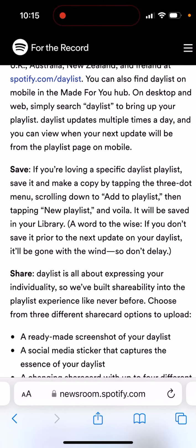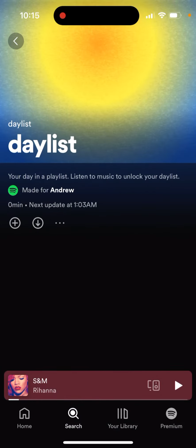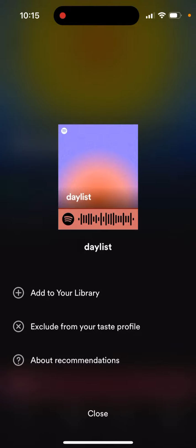So if you don't save it prior to the next update on your daylist, it will be gone with the wind, so don't delay. Yep, exactly, because daylist updates every few hours and then it just refreshes and completely new songs are being added. So if you don't save it instantly, it just probably will be gone. So yeah, just tap on three dots and then you can just tap add to your library or something like that. Yeah.